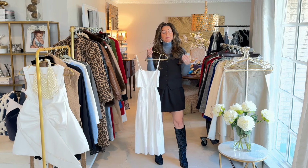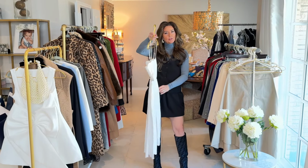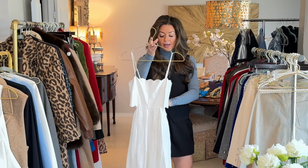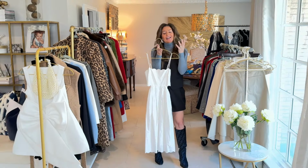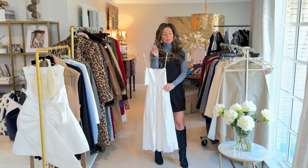Next up is this beautiful Lucy Paris linen summer dress. She looks very similar to a Zimmerman dress that you probably all have seen. So she's a luxe for less that I had in my closet. I don't know if I should give her away or keep her. I love this dress and it's such a great, who doesn't need a good linen dress in their closet for spring and summer?